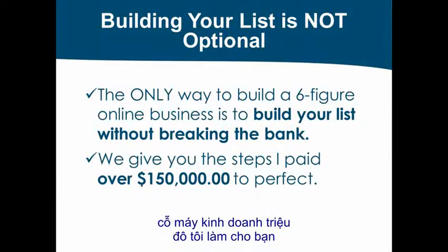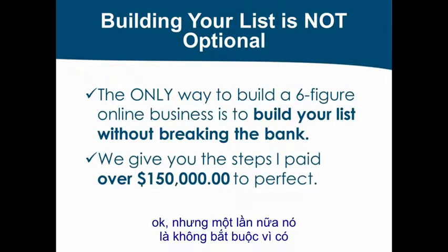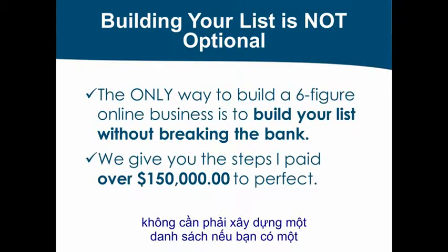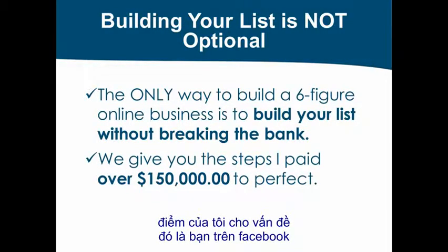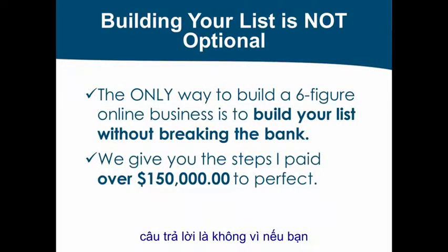And in Six-Figure Business Machine, I do give you the steps that I paid over $150,000 to perfect, okay? But again, it is not optional. So there are some teachers out there who say, oh, you don't need to build a list, just do everything on Facebook and YouTube and Twitter. And my point to that is, do you own Facebook? Do you own Twitter? Do you own YouTube? The answer is no, you don't.